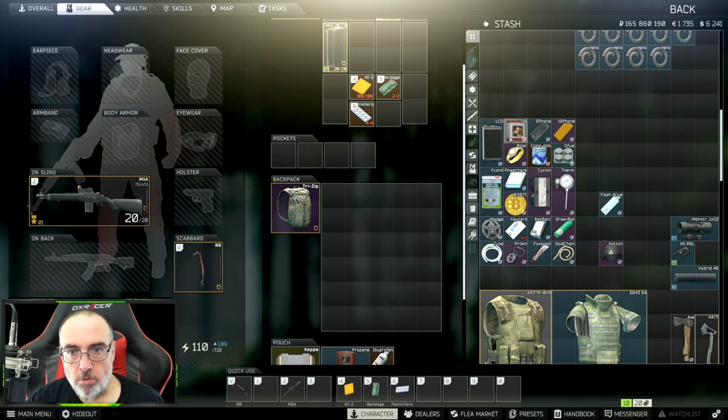Okay, I want to talk now about this collection of gear that I have here. So many of you know that I run the interchange caches for money. I'm currently sitting at close to 166 million rubles running caches. But you die on those runs. Those are not guaranteed money runs. I probably die 1 out of 3 runs. And so you want to make sure that you're putting the most valuable items in your secure.